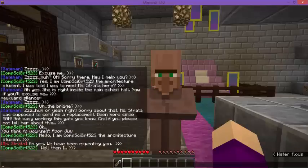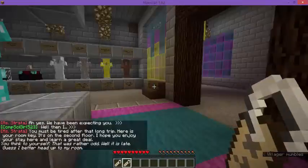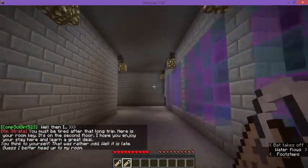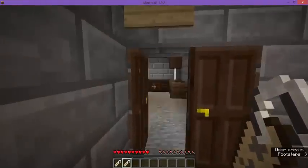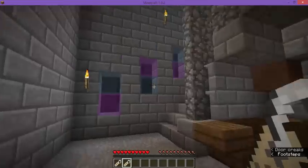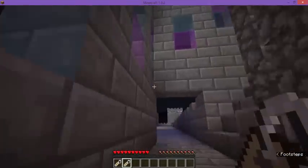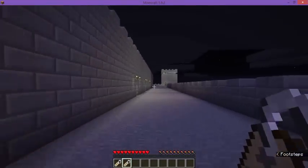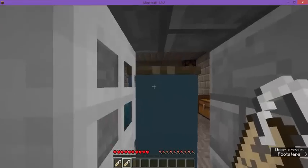Strata says they've been expecting you, and basically telling you that you should go straight to your room. So we'll head this way, the stairs are this way. It's very easy to get lost, it seems. The castle's pretty big. Right, go into the guest room.